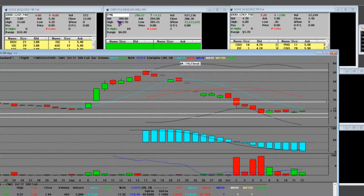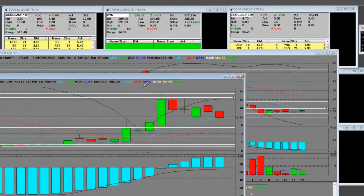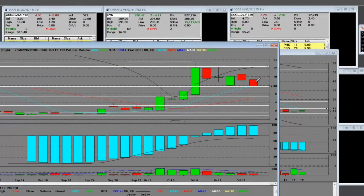So, come Monday morning, which will be on 10/15, the first order of business is to figure out what Chipotle Mexican Grill is going to do in pre-market, because it's not unheard of to run the name higher going into the earnings in anticipation of a good report or a different one, and that they could at least come in line with their numbers.